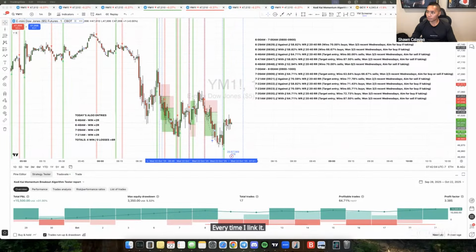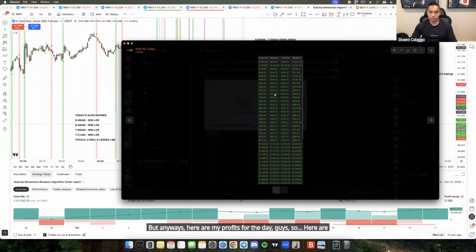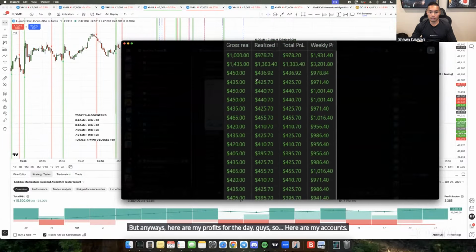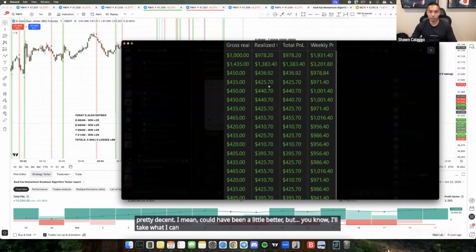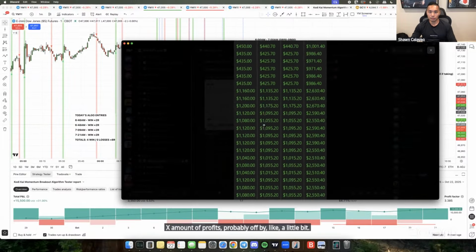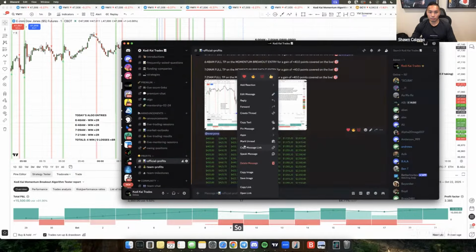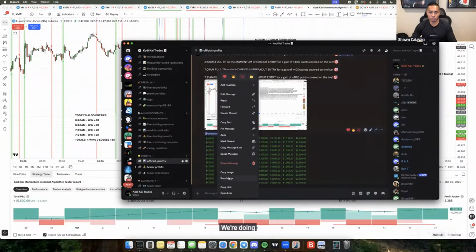But anyways, here are my profits for the day, guys. So here are my accounts. Pretty decent. I mean, could have been a little better, but I'll take what I can get. I'm not going to complain about making X amount of profits, probably off by a little bit. So yeah, pretty good. These are my profits for the day, my profits for the week. We're doing pretty great overall.